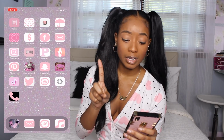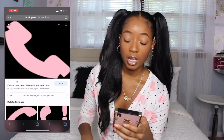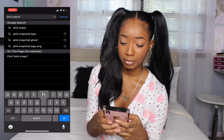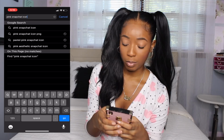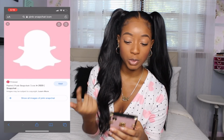So the only thing I've done, like I looked up pink aesthetics for everything. Like for Snapchat, I literally just clicked pink Snapchat icon on Google. And it'll pop up, and yeah, see, it's the first one that pops up.